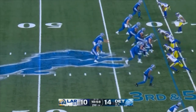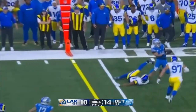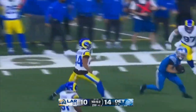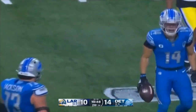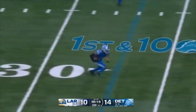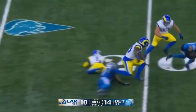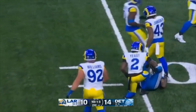Third and 5. Rams bring 4. Goff's got time, and he's got a first down. St. Brown wrestled that ball away from Witherspoon. That is the toughness of Amon-Ra St. Brown. They've established the run. Yeah, they swing it out and get it into the hands of the speed. Jahmyr Gibbs with a great move in space. Gibbs takes it to the 11-yard line.